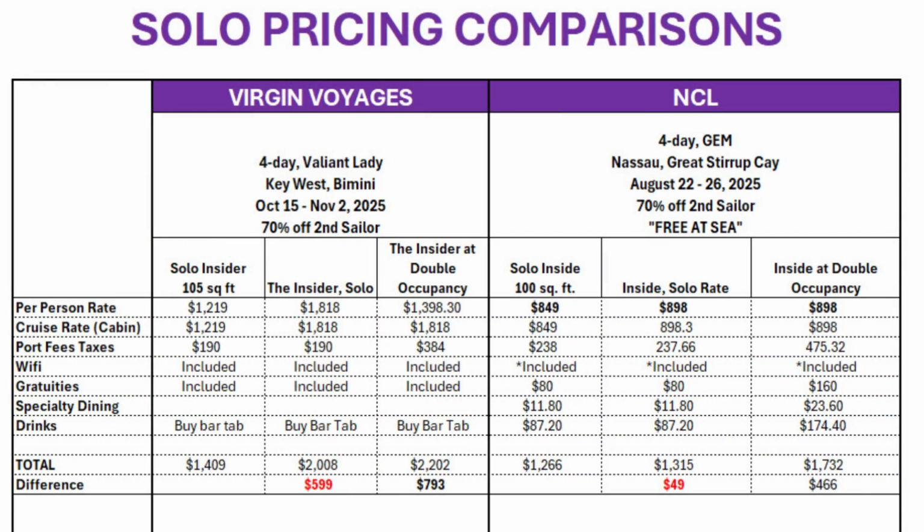Now, what's the price of the cabin for two people that's staying in that cabin? Well, we're just going to cut right to the chase. They are paying $466 more because they're paying double the price of the gratuities on the specialty dining and the drinks and the port fees and taxes. So let's put this all together, and I put a spreadsheet together, and I hope it's not overwhelming, but I think it's easier to see the differences when everything is side by side.